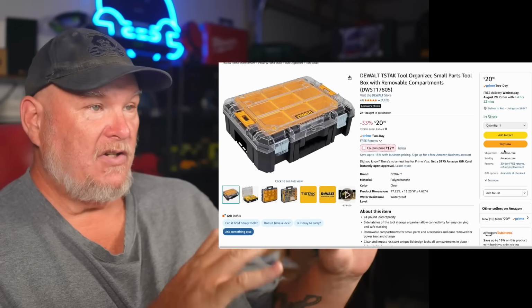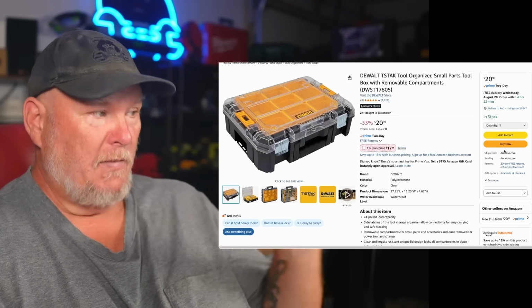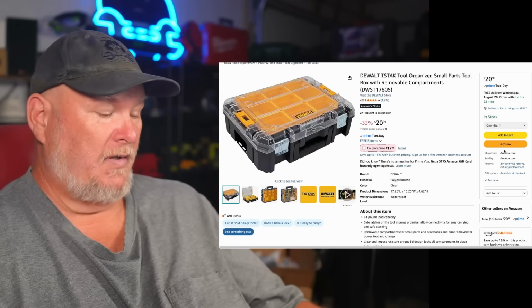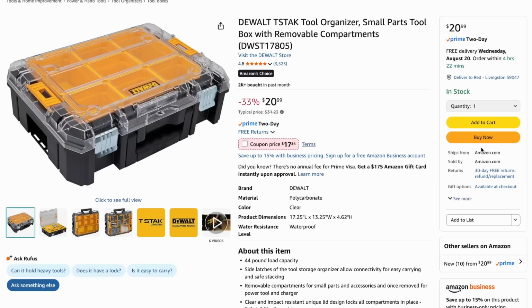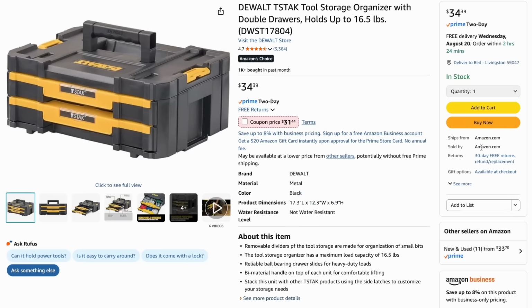So this is your small parts organizer, and these all interconnect together and stack up. Small parts organizer, it's normally $31.23, on sale for $21. Coupon price, taking it down to $17.84. But we're not done there. We've got the single deep drawer here, normally $37, on sale for $32. I paid $32 for mine probably 6 or 7 years ago. Here's the dual drawer. It's normally $35, on sale for $32.